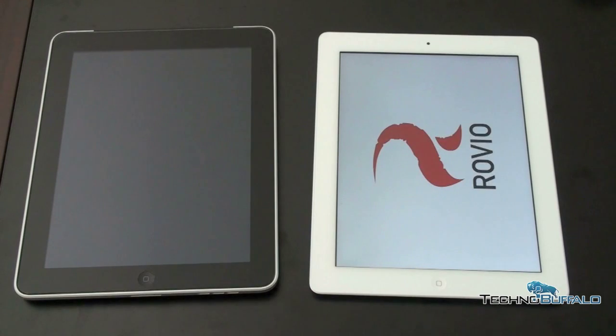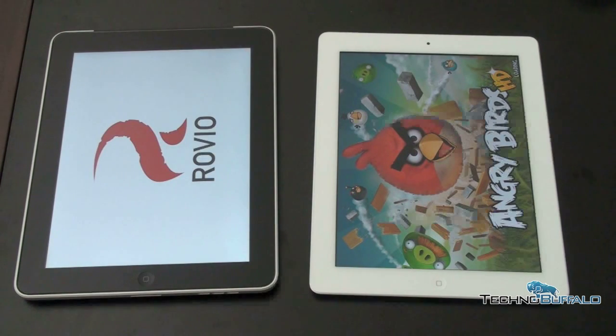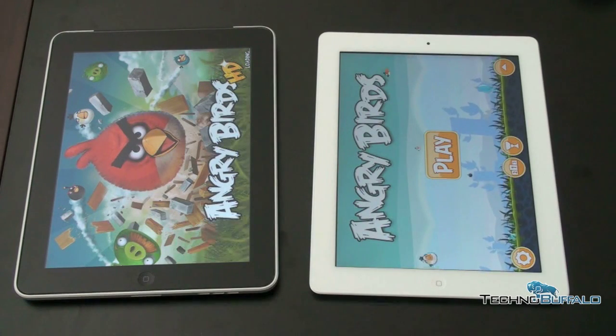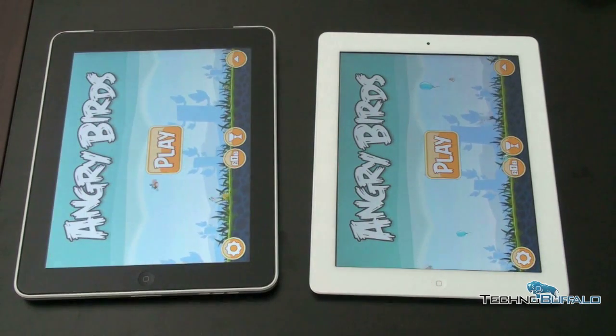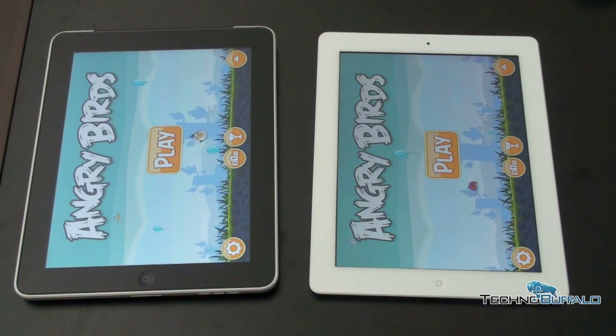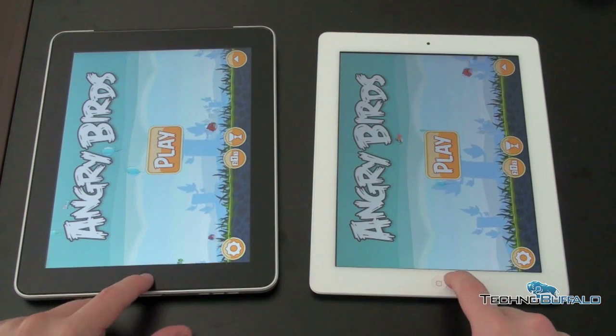So we definitely saw it load up there on the iPad 2 faster. Now we're seeing the screen. So again, a little bit faster. And now we're ready to play on the iPad 2, almost ready to play on the iPad 1. This was definitely a significant difference. That's probably a direct result of the faster processor and increased RAM. Alright, so let's go ahead and close this.